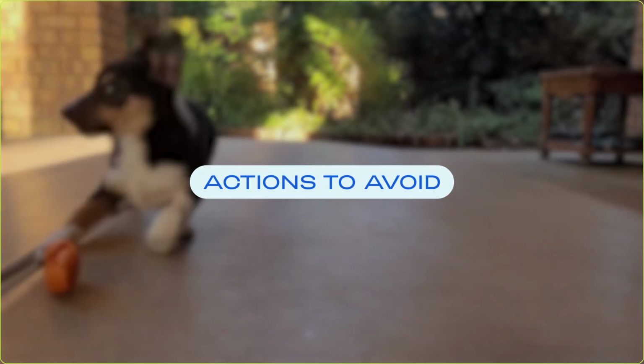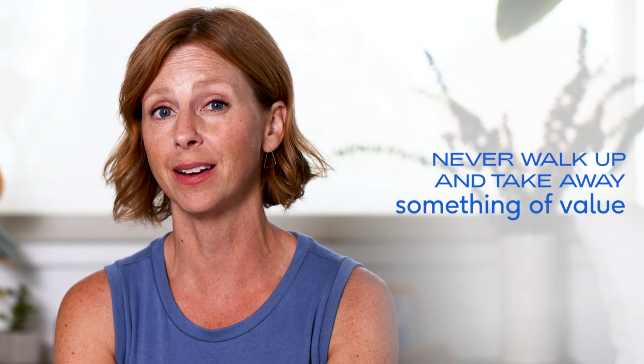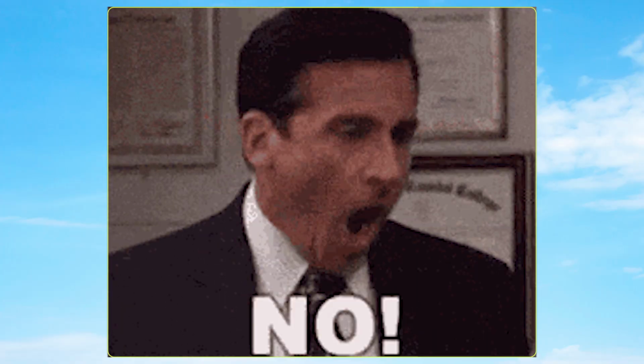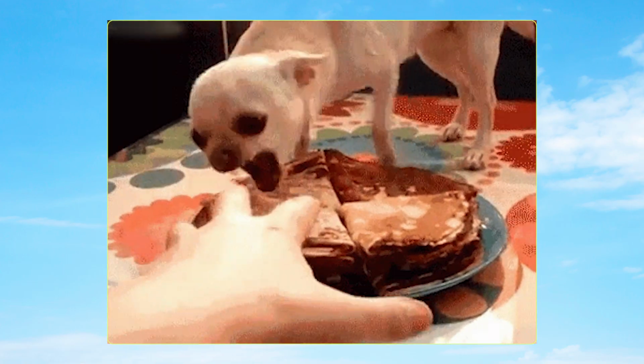One of the things that you never want to do is simply just walk up to your dog or puppy while they're eating or enjoying a chewy, something that they find of value, and take it away. What that does is condition them to know that when you approach them, you're going to take something away from them. That is significantly going to increase the likelihood that they're going to guard not just their food, but other things as well.